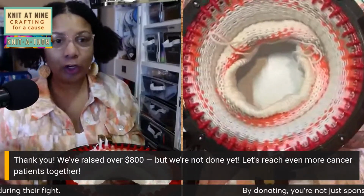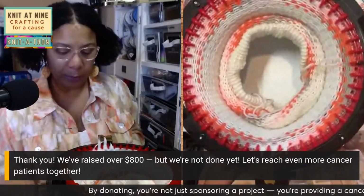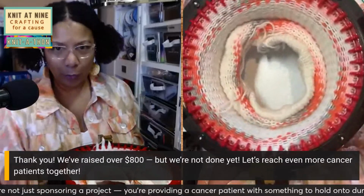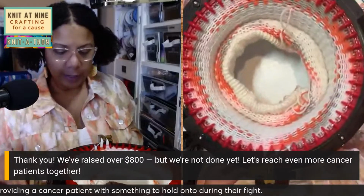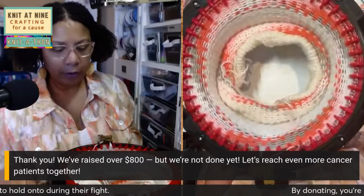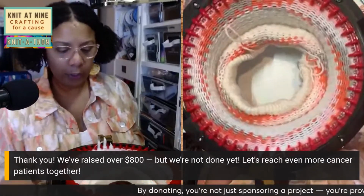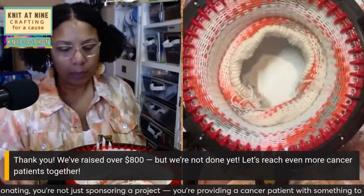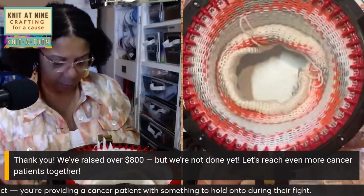The plan was to create a cozy chemo scarf, but I think now creating a beanie, because of the way this yarn is cooperating, or maybe I should say not cooperating. Now it seems to be doing okay. But if we are doing the beanie, we still at least have to get to 140 rows. We are at 80 right now. And we may be finishing this on the fundraiser page.